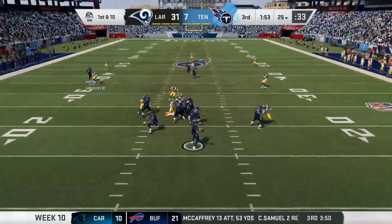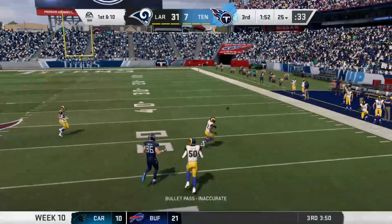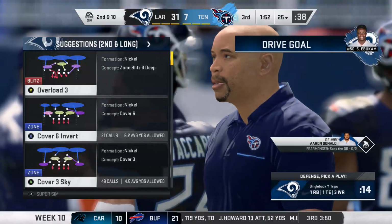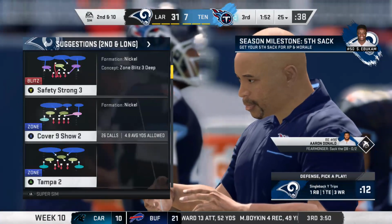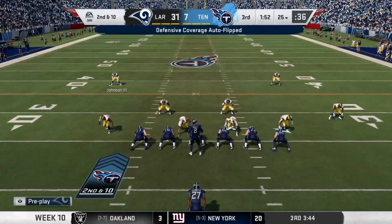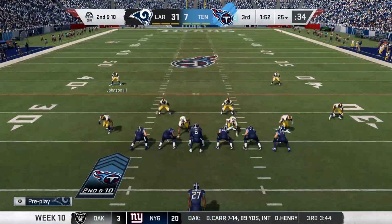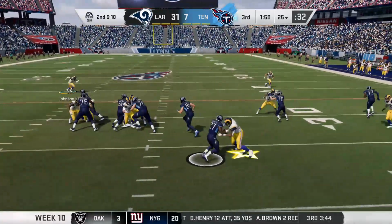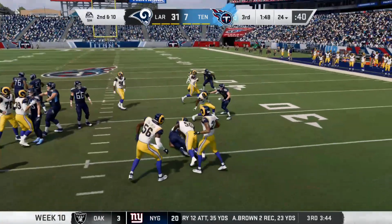Mariota now to throw on first down. And that's incomplete. Just a little beyond the reach there of his receiver. That's probably one he wishes he had back. He wishes it had been 7-on-7 in practice, or maybe even routes versus air, because that's a completion he makes, what, 9.9 times out of 10? Just missed that one. Yeah, buddy.